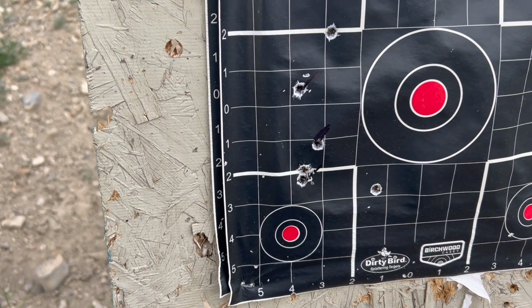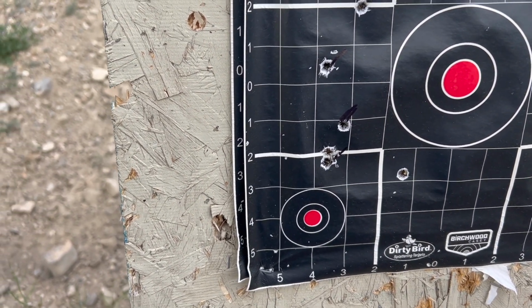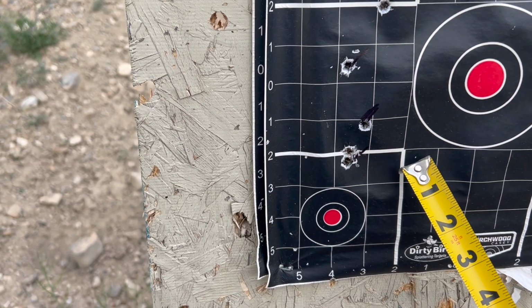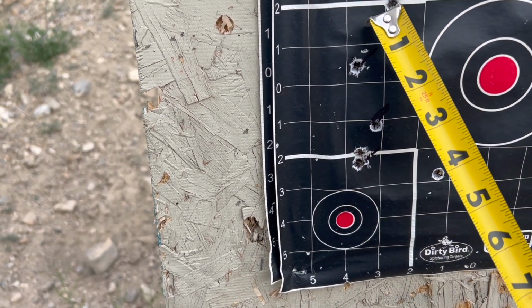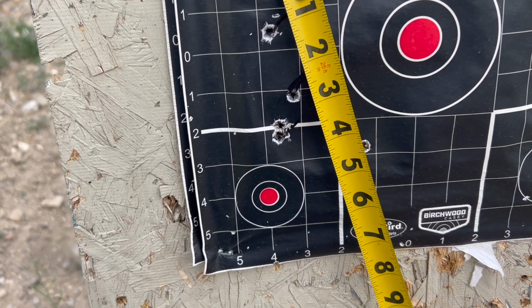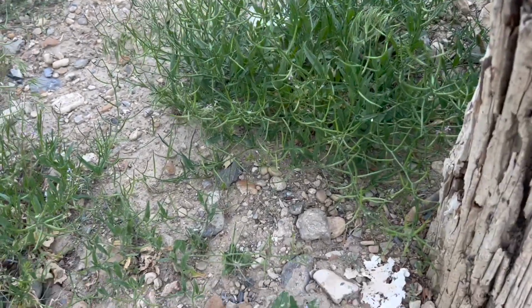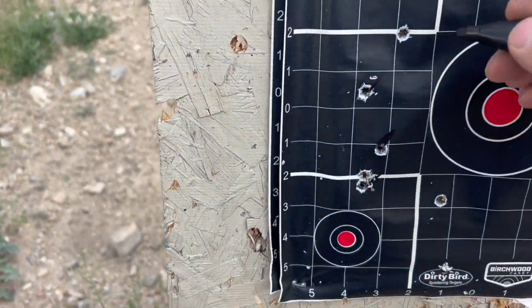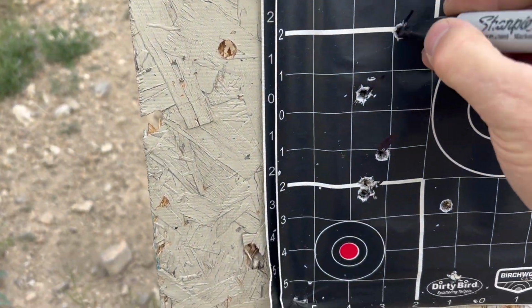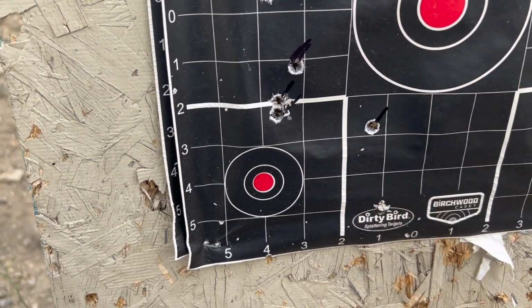All right, guys, well, this is the beauty of reloading and having fun with these rifles. They definitely have a preference. So this one's 1, 2, 3. So that's about, what is that? Just about a 5-inch group. I'm gonna go ahead and mark them real quick. There's 1, 2, 3.